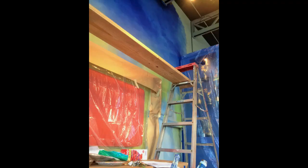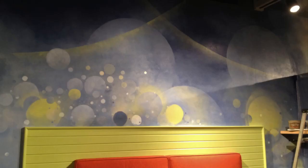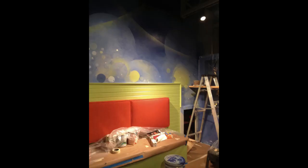The ceilings in there were 12 or 14 feet tall. I think it was 14-foot ceilings. And here is more of a final vision of the circles. I took the paper and the plastic off of the bench. Got a good look at it to see if there was any areas to finesse or change.